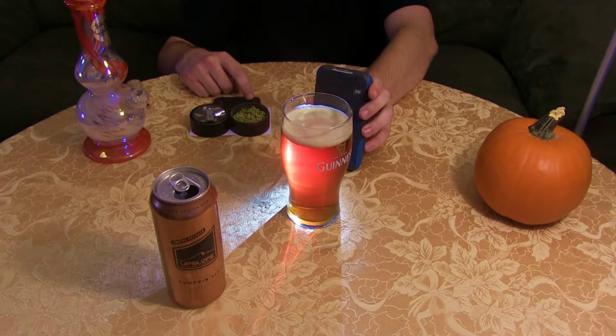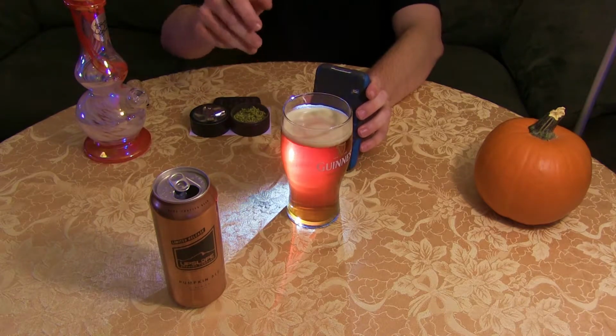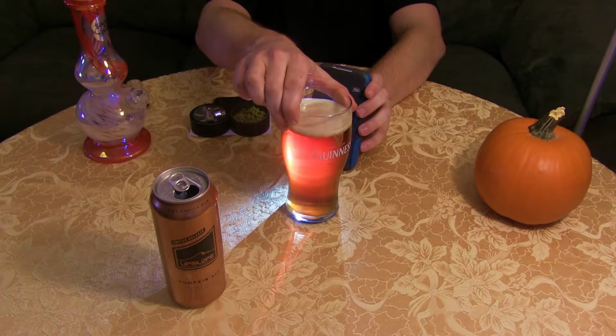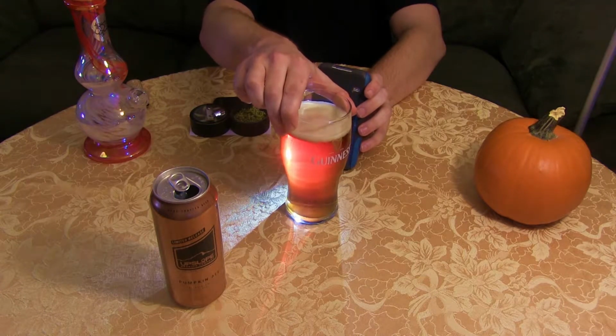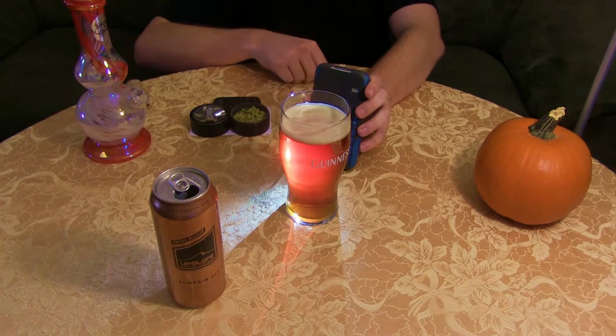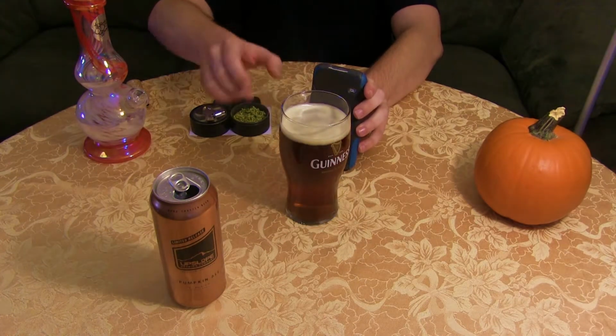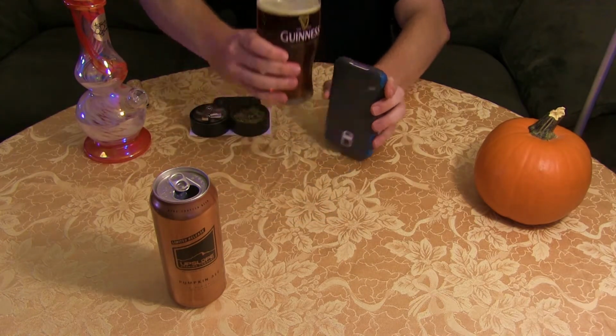Alright guys, I've got a light on it here for you so you can see just how rich and amberish, kind of a real nice golden fall color on this beer. It's really, really nice in the glass. Well, let's get our nose on it.